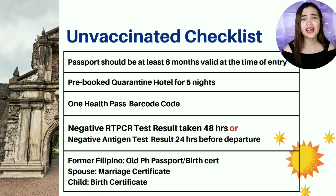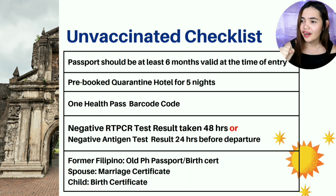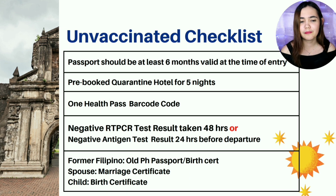So I'm sorry, I cannot give an official paper from the government announcing that unvaccinated former Filipinos are exempted from the vaccination requirement. But hey, just try your luck and bring that old Filipino passport or birth certificate if you can. Kasi malakas din yung effects sa airline crew. Pag nakita nila, okay, mas more likely they will accept.